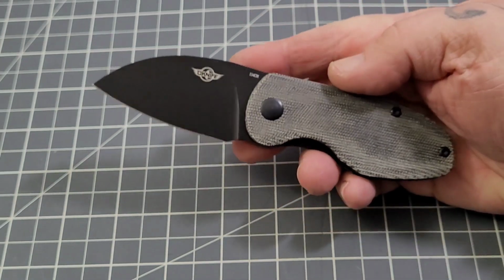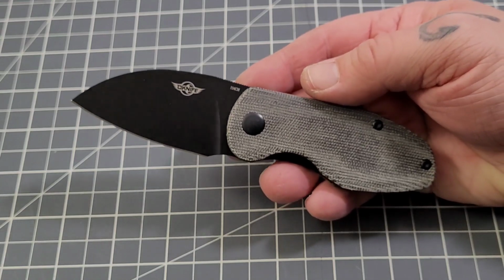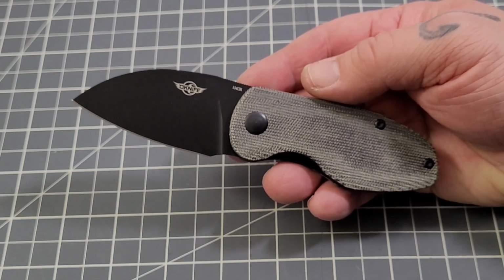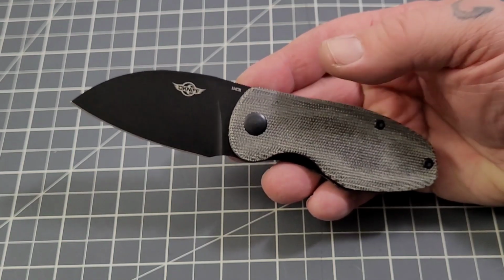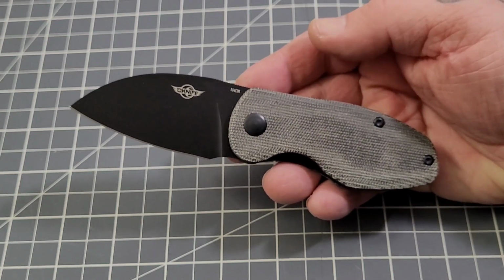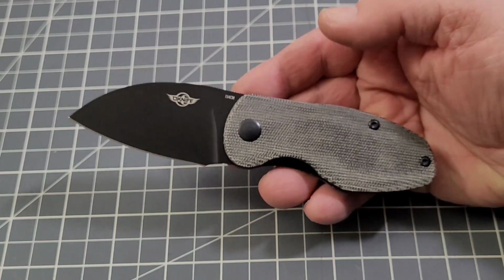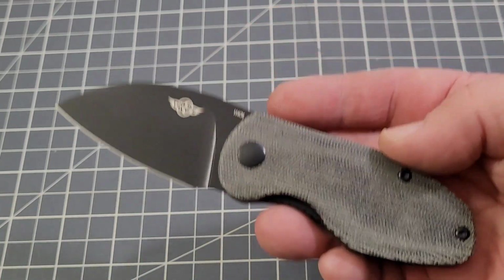Oh, and I want to say also, before I forget, all these knives, with the exception of one, and I'll tell you which one, come with the boxes and all the extras. Like this one, the Parrot, I've got the pouch, I've got the coin, it all comes with it. And a box, of course. And this guy I'm selling for $50.